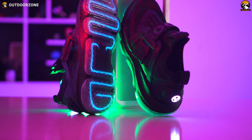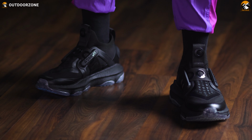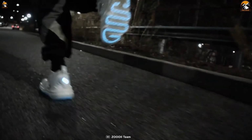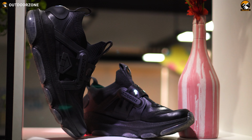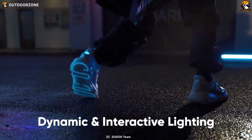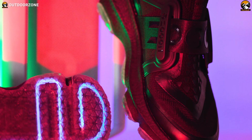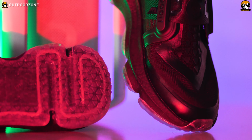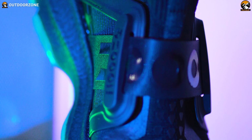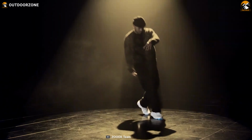Illuminate every step you take and stand out from the crowd with these sneakers from ZOOOii, that'll let you push your style to remarkable heights during outdoor parties, running, and jogging. They are specifically designed and developed, keeping the intention of creating dynamic and interactive lighting effects while wearing them. So let's start with its upper construction. The upper construction combines the latest fabric technology and trend-setting design concepts from ZOOOii. It's incredibly light and supportive, and therefore it's great for running, jogging, exercising, or even dancing.